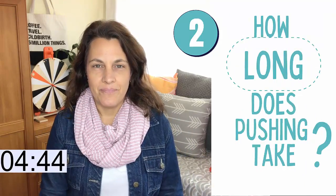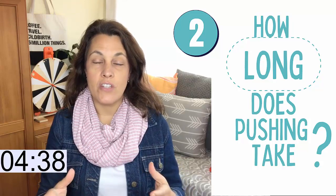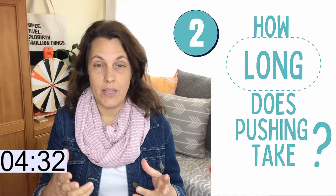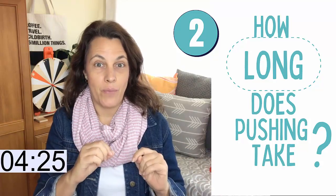How long does pushing in labor take? So it depends if you've had a birth vaginally before, but first time moms, it usually takes between 1 to 4 hours, really common in that 2 or 3 hours. And if you've had a birth vaginally before, it can only take sometimes a few pushes or an hour of pushing, significantly less after you've had one baby.